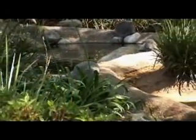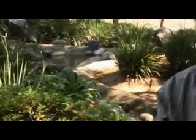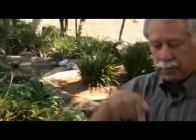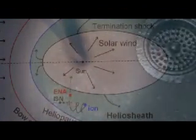You can make a heliosphere in your kitchen sink by just running the water, not right directly on the drain, but to the side of the drain. And as the water comes down, it hits the bottom of the pan and begins to rush out in all directions, pretty much equally, but not quite equally, but it rushes straight out. And it pushes back the water that's in the pan. It makes a little circle, or almost a circle.